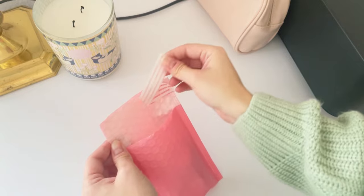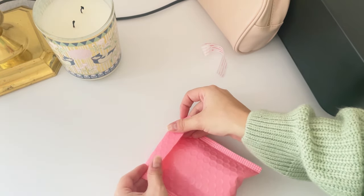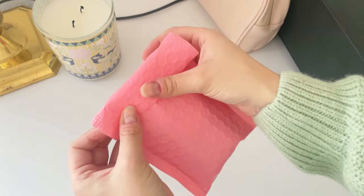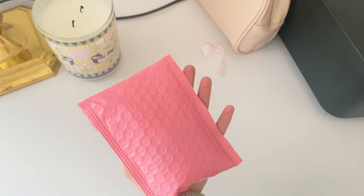I love packing orders and happy mail. It is one of my favorite activities, and this time I'm doing it with my own proper products, and I'm just so happy about it. I wish that I was able to do it more.